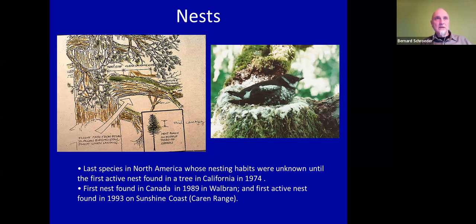This was in a national park that had just had a massive snowstorm, a lot of downed trees. And so he was in there on a cleanup effort of the trees. And this is where he discovered this murrelet. And it was a huge mystery until then. There was lots of speculation. There were some fraudulent claims and people that claimed they had an egg and that sort of thing. So the first nest in Canada was found in the Walbran in 1989, and the first active nest was found in 1993 on the Sunshine Coast in the Karen Range.